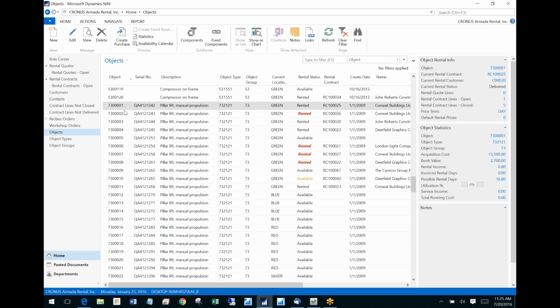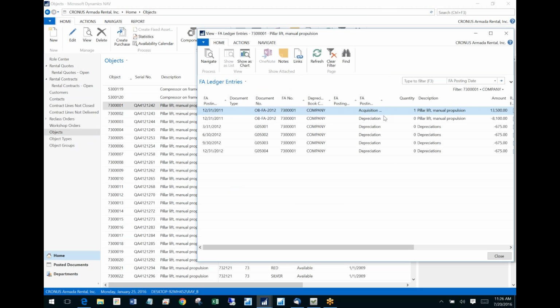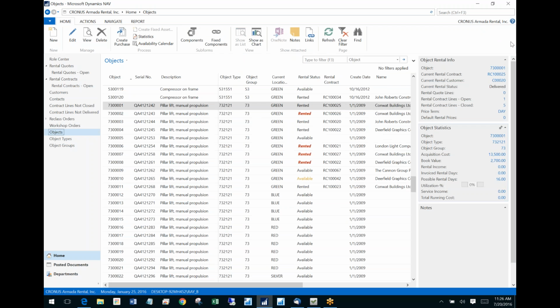And at the final level, we have the objects, which are usually serialized, unique pieces of equipment. And in this list, we can have our statistics by machine: utilization, the book value, the cost to maintain, with a quick drill down. So if we wanted to look at what makes up the book value, we can see our acquisition and all of our depreciations on this particular piece of equipment, which also we can see right here its status, if it's rented, and if it's rented, who is it rented to, and what's my current contract.